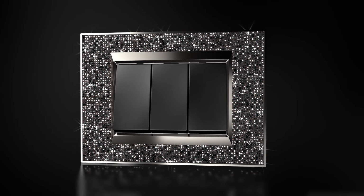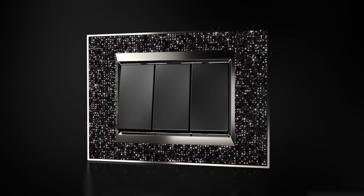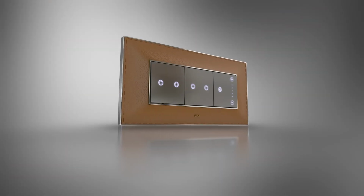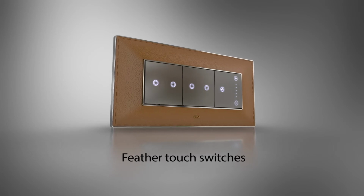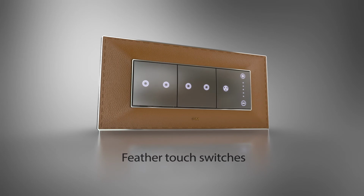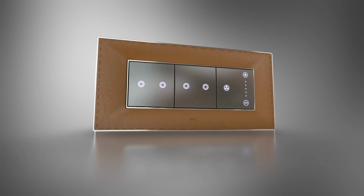At GM, our constant endeavor is to offer our customers not just great value, but something to treasure. Adore feather touch switches. If there is something you need to stand out from the usual, let us introduce you to an experience of sheer class.